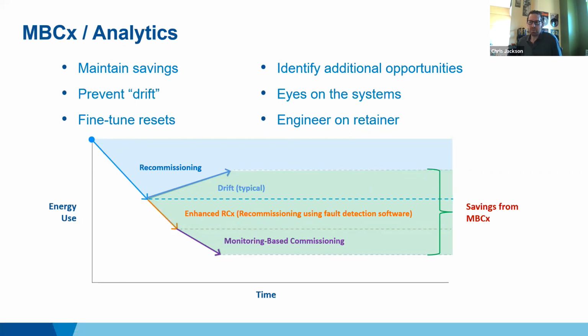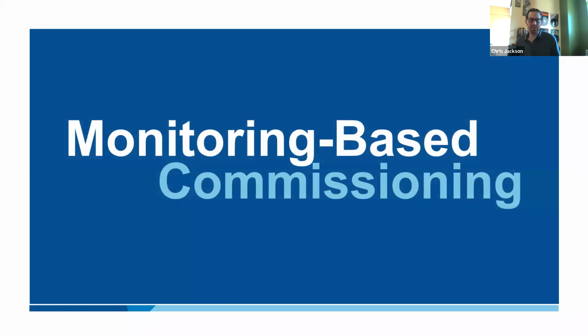And with monitoring-based commissioning, you almost think of it like you have an engineer on retainer, that you can call up when you have an issue in your building, and somebody can look at your same data with you and help you out. So this is where April comes in, and I will hand off to her.